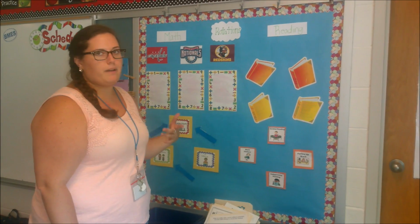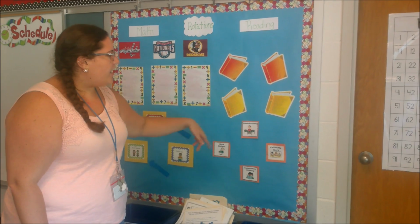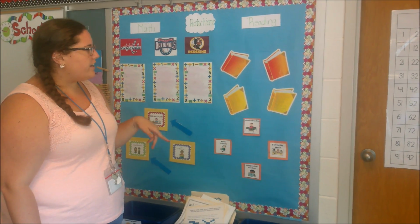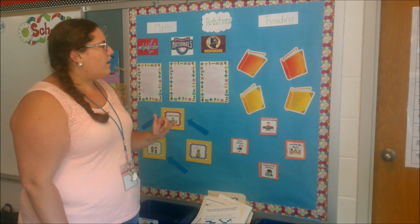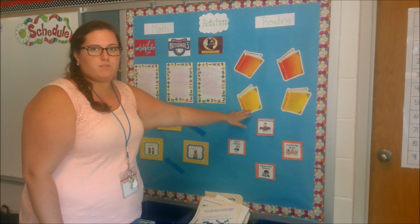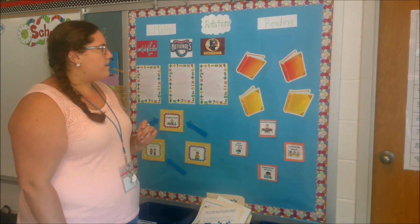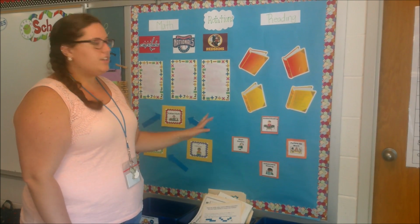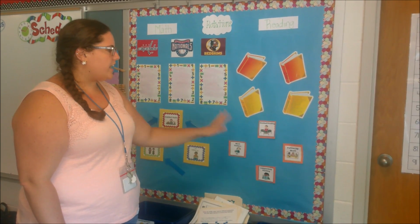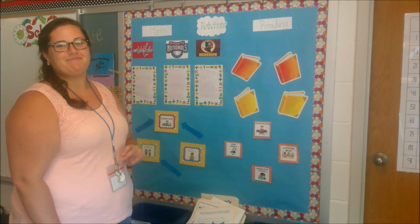I purchased these little books at Michael's. The same thing, I laminated them. On the little side, I have which group they're in. For reading, I just do blue, green, red, yellow group. And then again, I put the students' names on here and make it easy to erase. Right below, similar to math, I have the rotation schedule for guided reading, follow-up work, independent reading, and workstations.